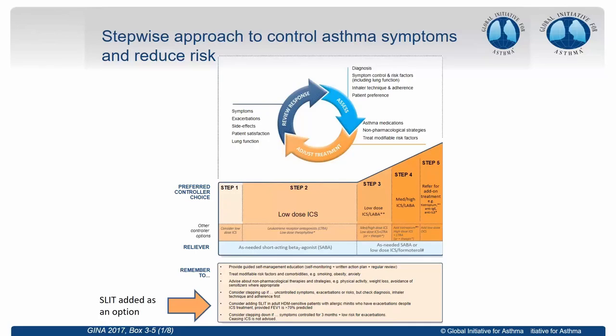So let me now show you the GINA 2017. It may not show up very well on your screen. Please feel free to go to the actual site. I downloaded these slides from the GINA guidelines. They have a set of teaching slides, which are fantastic. And this is what I wanted to show you. So as you can see, they have updated it, and they have step one to step five. And they have added SLIT as an option there.